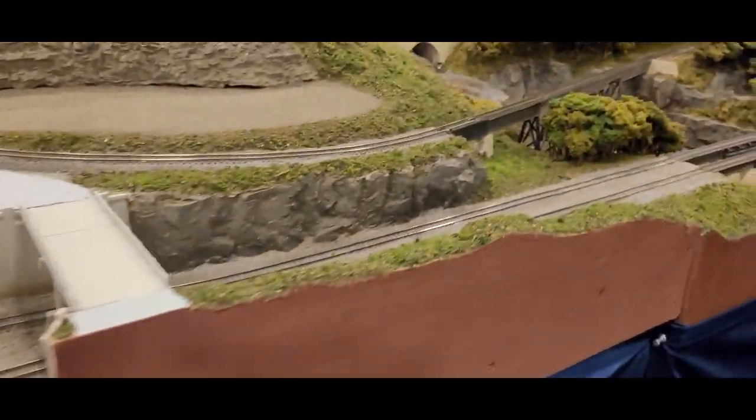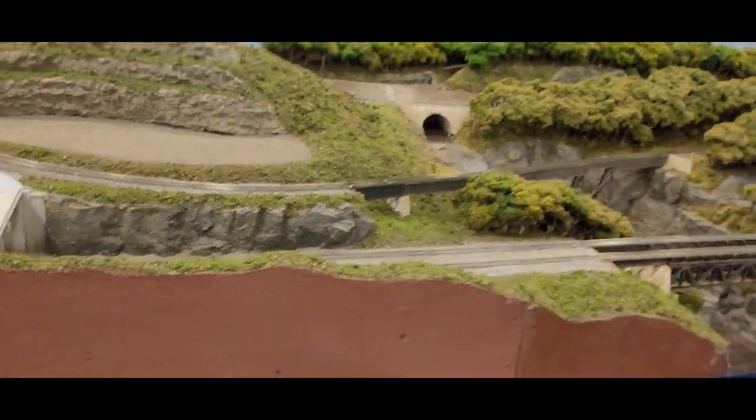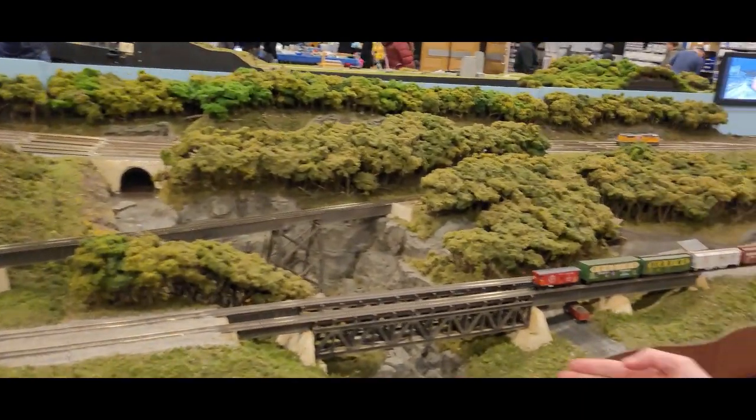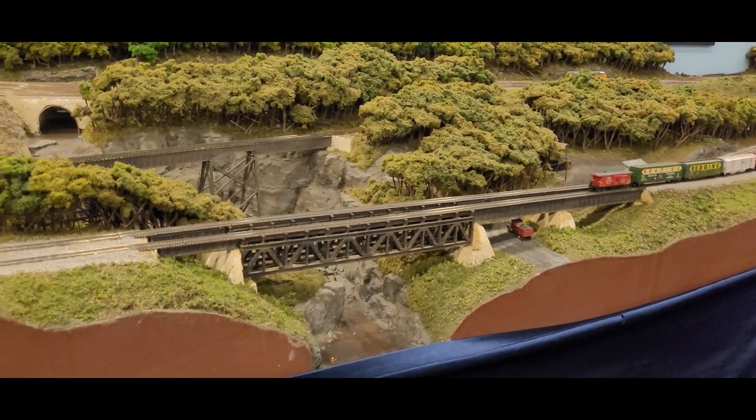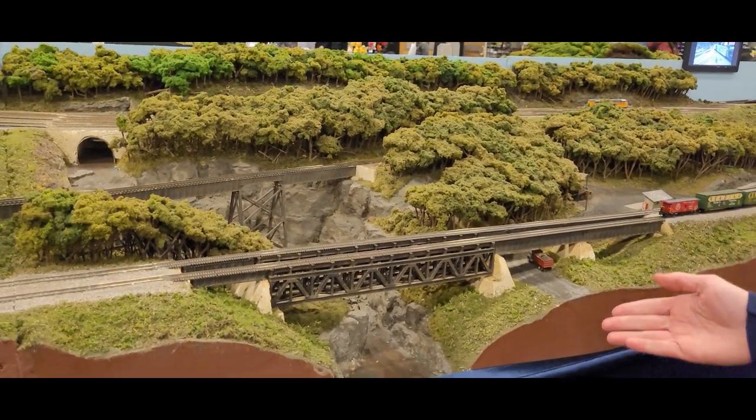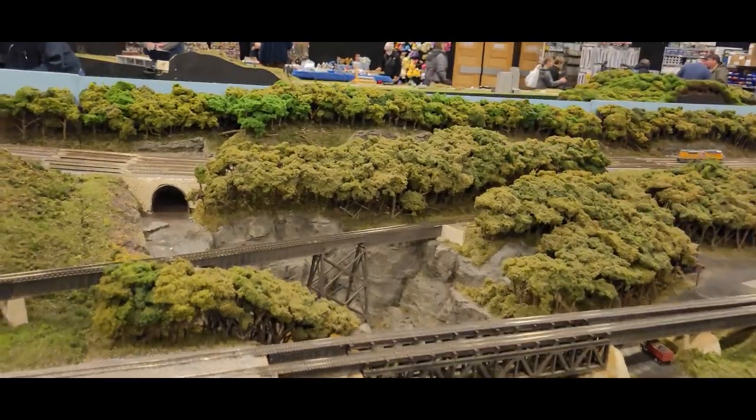These modules were rebuilt relatively recently, and as such, this section here is the only one that's left that looks like it did before. This is the waterfall area. The falls are back there.